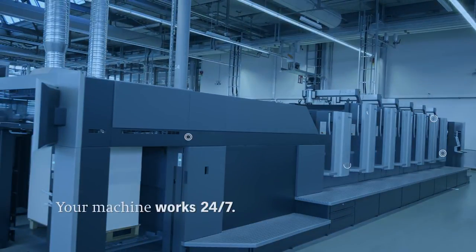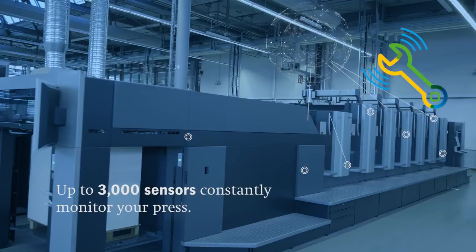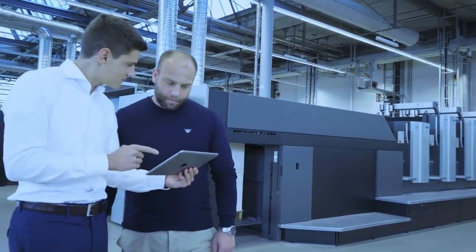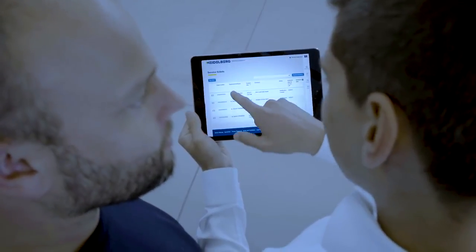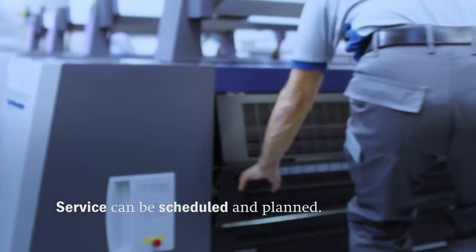Your machine works 24/7. To ensure this, up to 3,000 sensors constantly monitor your press. Each deviation is logged in the Heidelberg service cloud, and notification of a service call is given by phone or via the Heidelberg assistant. Service can be scheduled and planned.